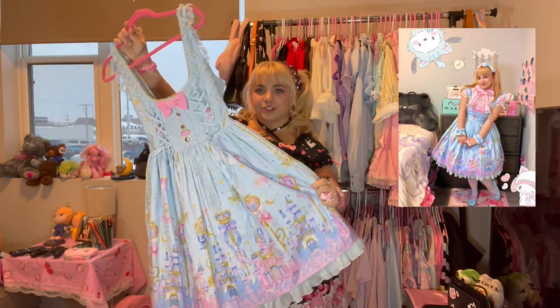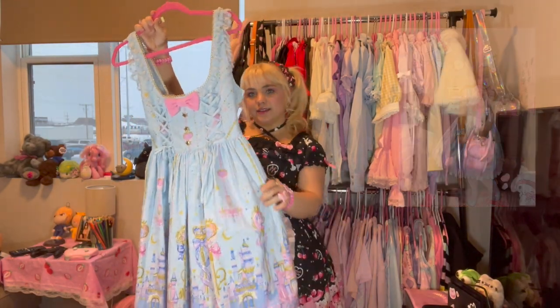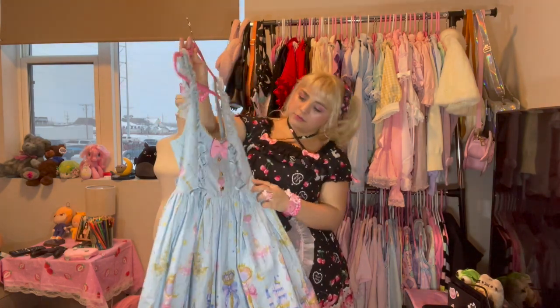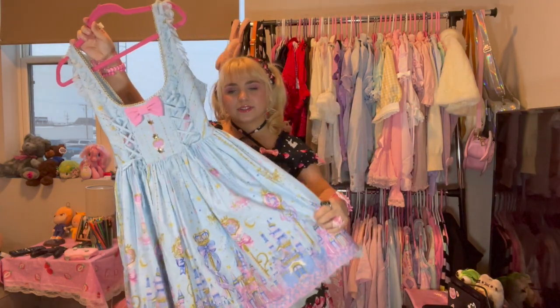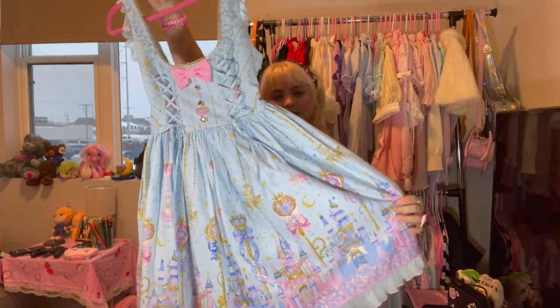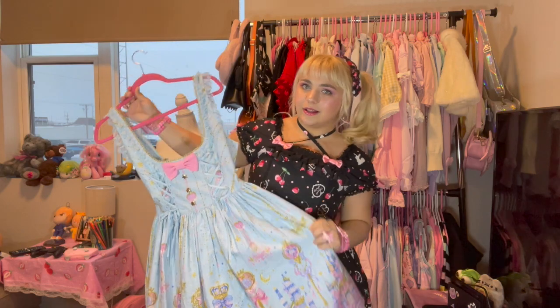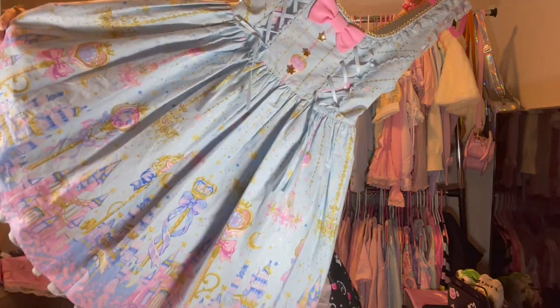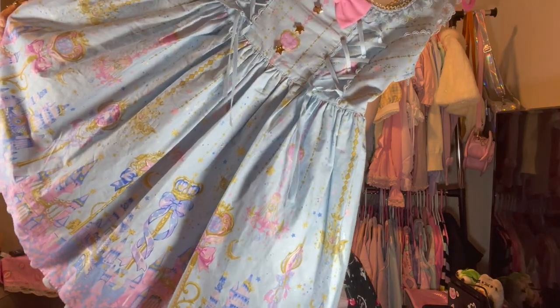Next up, I have Magic Princess in Sax. This is the round cut, and it has this nice underbust cut, which I think is very unique. This corset lacing is undone. Whoops. But yeah, I really love this print a lot, and I think I would like to have the yellow colorway as well in the same cut. I think this is very gorgeous with the colors against the Sax background. I think it's one of my favorite colors.